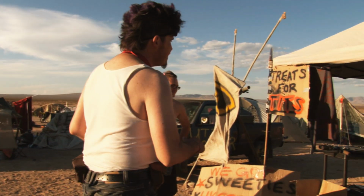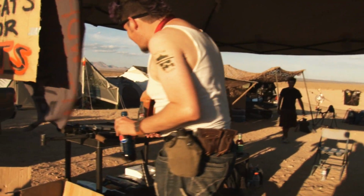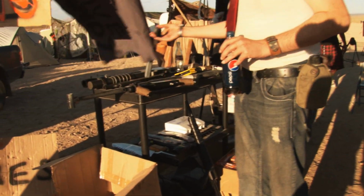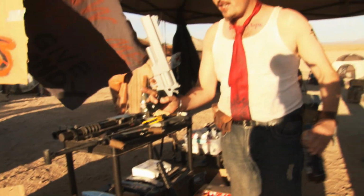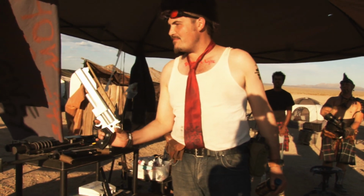They are purveyors of fine weaponry, armor, food, hygiene products, if you kind of use that. This is one of my favorite babies. It only holds a single shotgun round, but what an impression that makes.